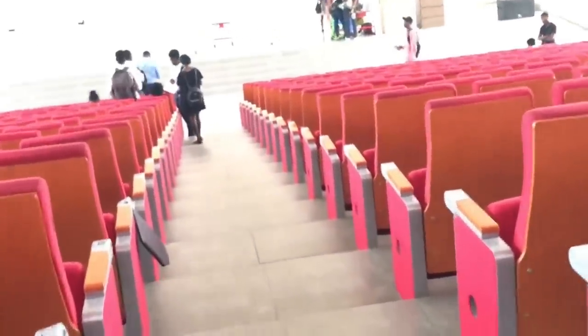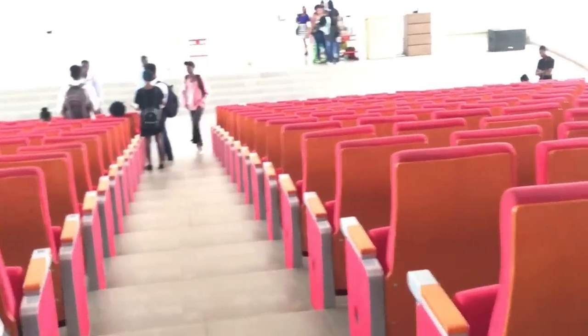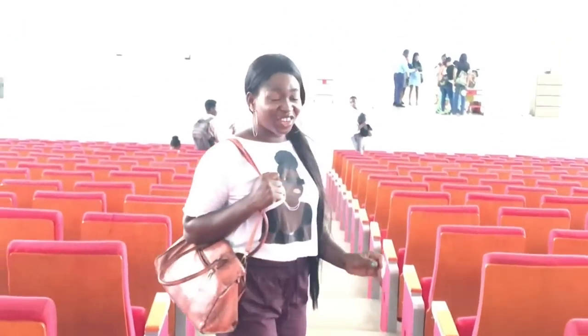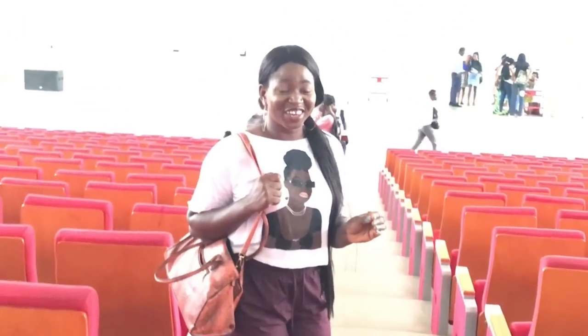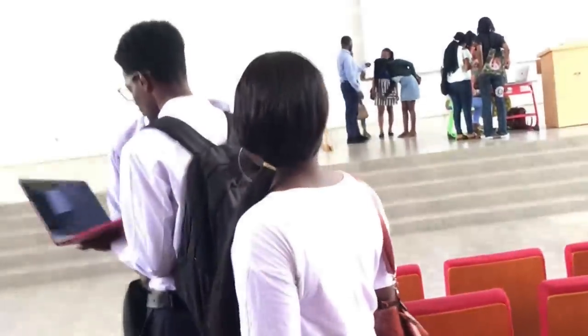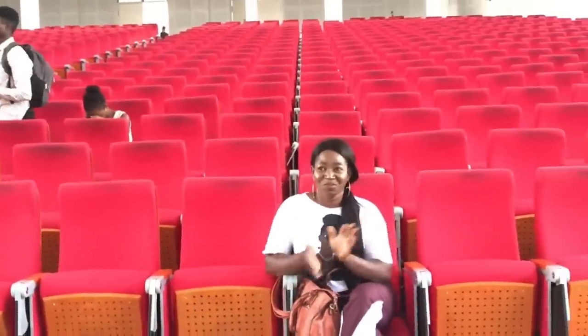Seriously, this is on point. Yeah, I know it's not cheap to school in Ghana, but if I send my child here, it's worth it. Seriously, it's worth it, knowing that your child is somewhere safe and clean and peaceful with all the amenities. Everything is just there. Look. Okay, hold on, let's keep going.